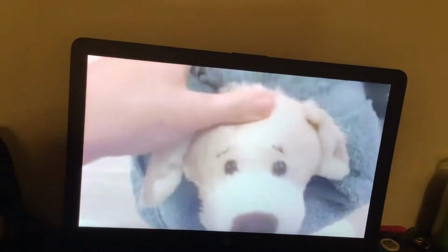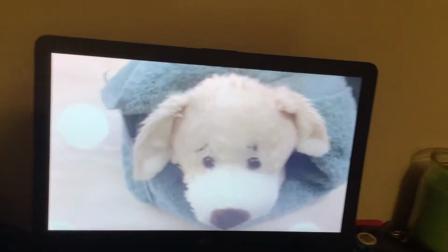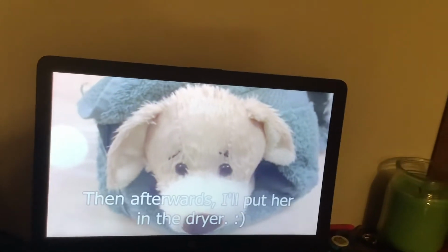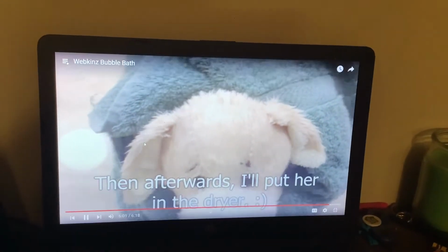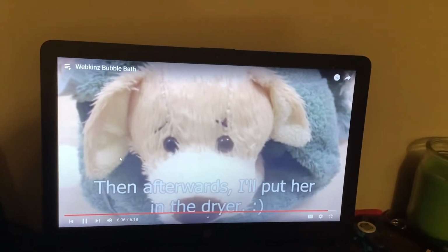So this is what you do, and you just wrap it in a towel until it's finally dry. That was a nice looking towel. And before you do this, you have to try to get all the water out of it you can. But once you've done that, you just wrap it in a towel and put it like this.